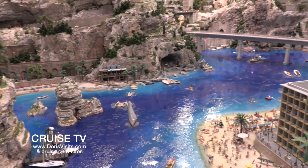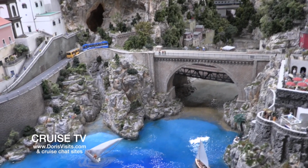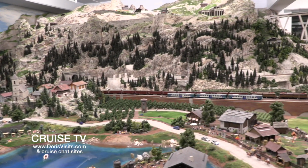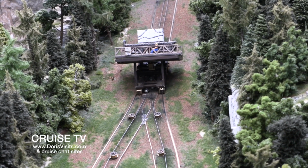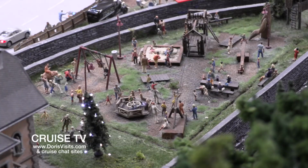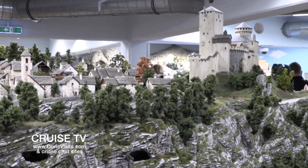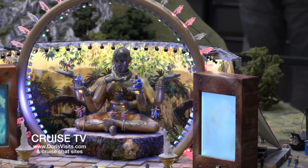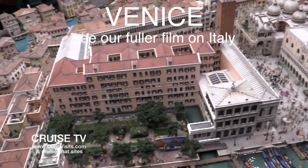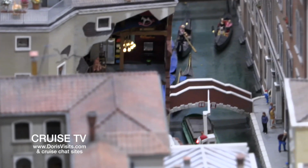All right, it's starting to flash now. Looks like they're going to crash. It's incredible. And in the Venice section, there's a button for the Room of Love. It's very popular.